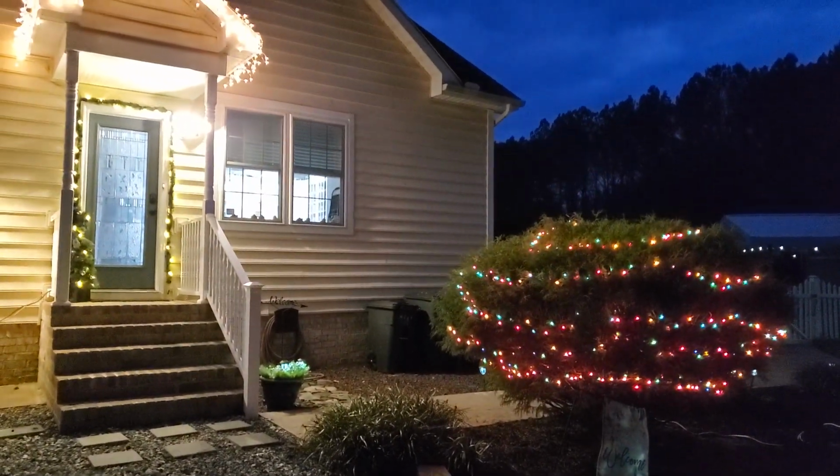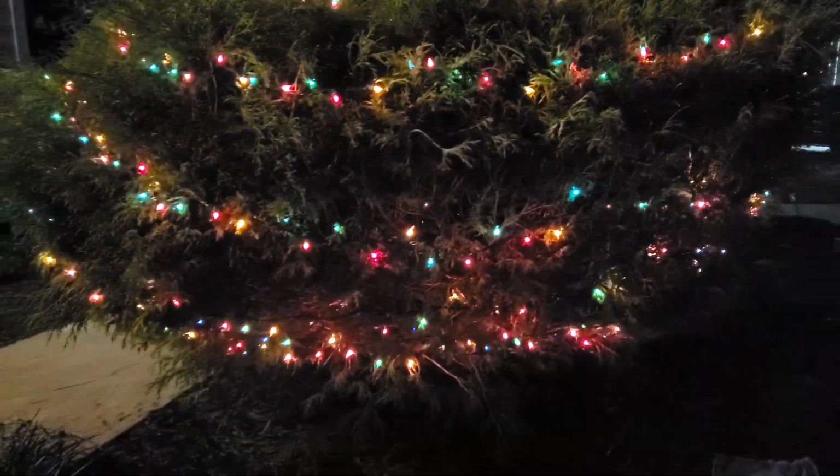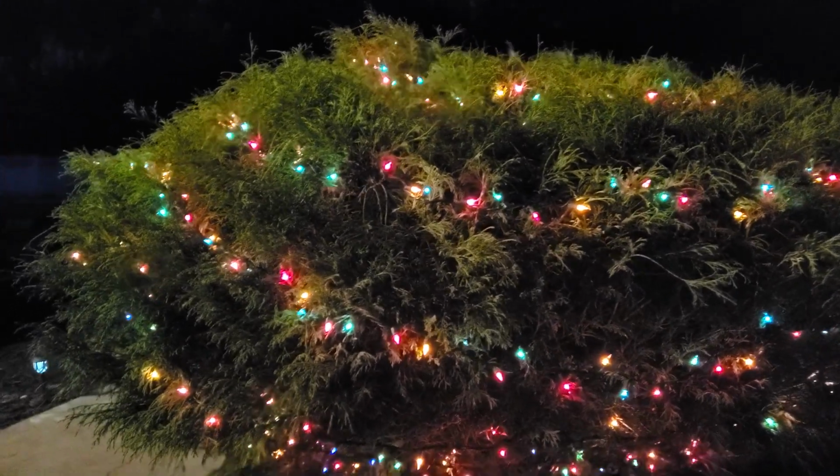And we got some color lights for my daughter and husband. I just think it looks really magical too. So honestly, it's probably for me as well.